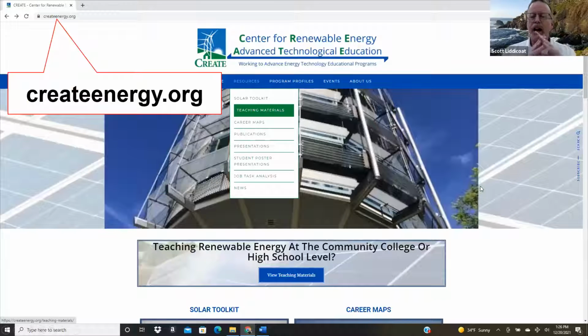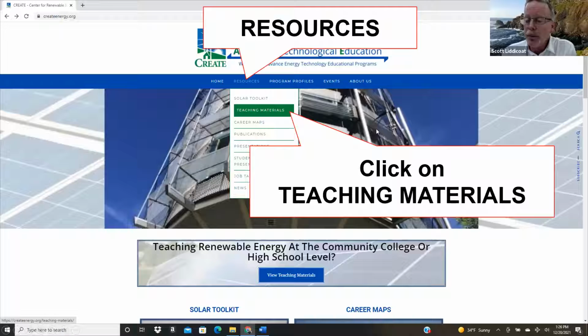So I believe that most of you know that to access this website, I'm sure you could just Google it or use any search engine to get to it. createenergy.org is the URL that you use to get here. This, I believe, anytime I've gone there, is the very first picture that you'll see, and that's a picture from our Germany trip.